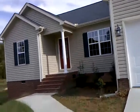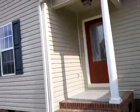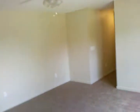This is 46 Pin Oak in Alexandria, Alabama, in Calhoun County. This is another listing by the Amy Angel Real Estate Team. Listing price is $129,500. It's a 3-bedroom, 2-bath home. Vinyl siding, very low maintenance.